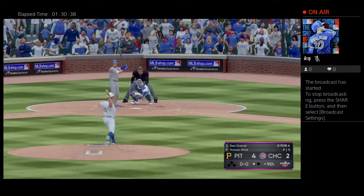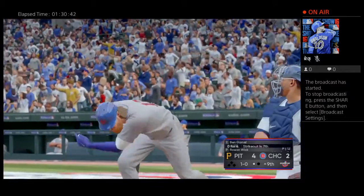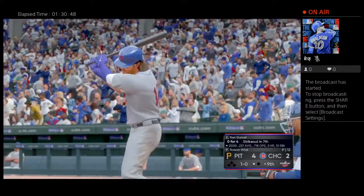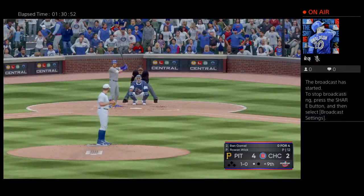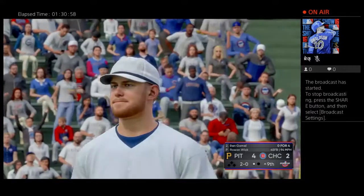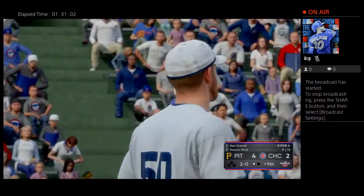So now to the plate, Ben Gamble, as he'll look at a breaking ball that misses for ball one. Struggling so far in this one and looking to erase his 0 for 4 ball game right here. Runs outside, so it goes to 2-0 now. In his career versus this pitcher, he's 1 for 3.